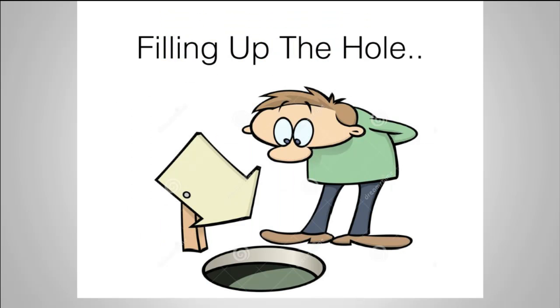Okay. So now we get into talking a little bit about filling up the hole. We had our matrix in place, now we've used our bonding agent. Now we're going to talk about how we're going to fill up that hole and give ourselves the best access possible to this particular situation.